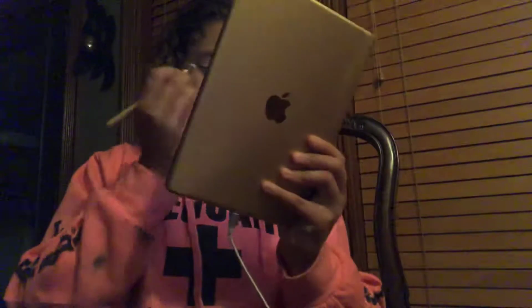Okay, so I've gotten that done, and now I'm taking this white and doing the whole white around the eye, the whole eye, like the whole lid.